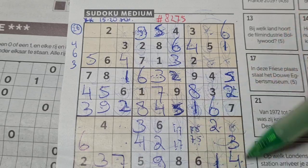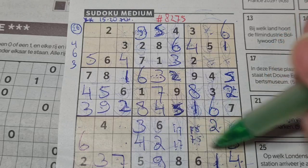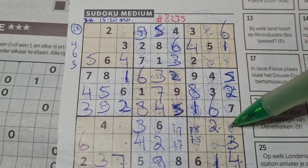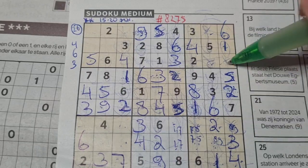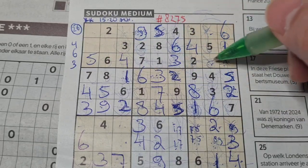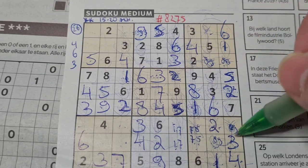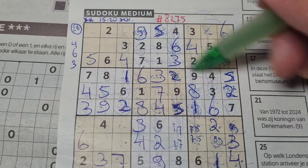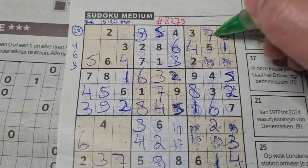The other pair in this big square are the numbers, 1, 2, 3, 4, 5, 6, 7, 8 is missing, 9 is missing, 8 and 9. Let me mark those. Alright, so here we have also 8 and 9. Here in the third row, also 8 and a 9 as a pair. Here we have a pair, here we have a pair. That means 1 digit left in this big square. 1, 2, 3, 4, 5, 6, 7 is missing.